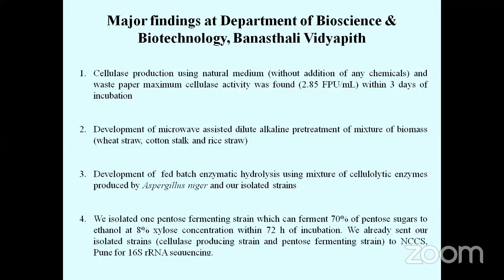So till now, the major findings here at Banasthali Vidyapith are: we produced cellulase enzyme using a natural medium and achieved 2.85 FPU cellulase activity within 3 days of incubation in submerged fermentation. Second, development of microwave-assisted dilute alkaline pretreatment has already been achieved. Next is development of fed-batch enzymatic hydrolysis using a mixture of cellulase enzymes.